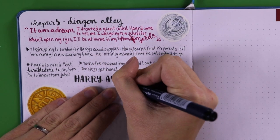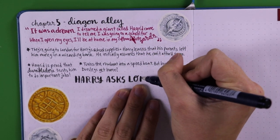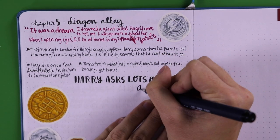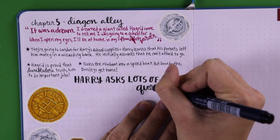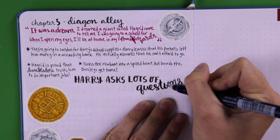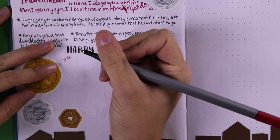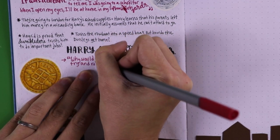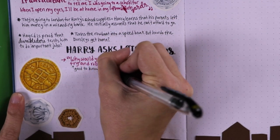This is one of my favorite brush pens to use just in general. And this next section is Harry asking lots of questions, so we get a whole bunch of info very quickly. This is a very useful way for us to find out a whole bunch of things about the wizarding world in a very short amount of time. Among those questions, why would you be mad to try and rob Gringotts? He asks. This is good to know, since he does this later.